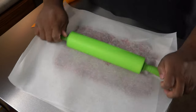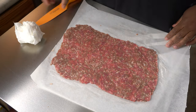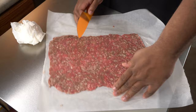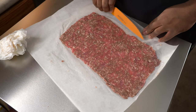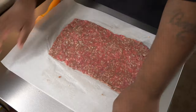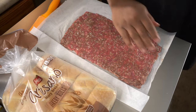But then we're gonna roll it right back out, just the meat that we put on there, just to make it thin. And once we pull that parchment paper off, we're gonna cut it into the pucks. And once we get them cut into the pucks, we're gonna actually freeze them. Now, I know my pucks may not look the way they're supposed to look. They're not even at all. And that's what I get for trying to cook without my glasses on. But you get the point that we're making.